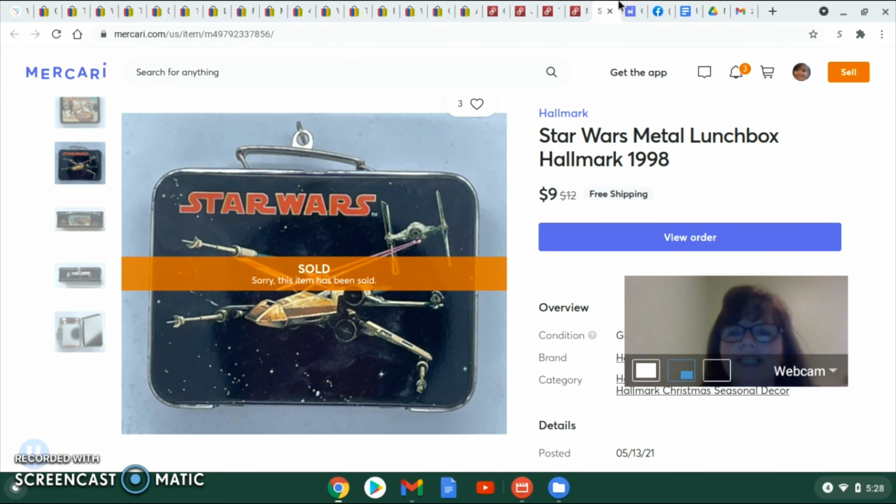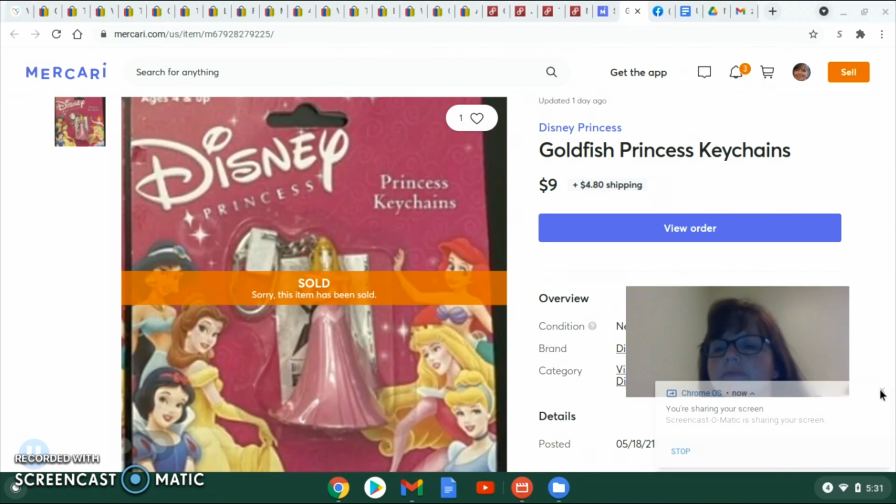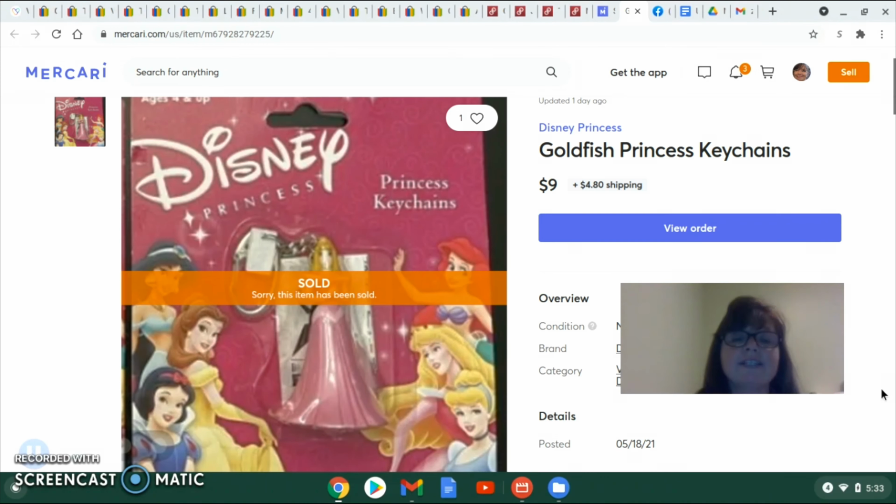And then my last item on Mercari is this lot of 2 Disney Princess keychains. I picked up a lot of 4 of these new old stock in the package Disney Princess keychains at an estate sale 5 months ago for $1/4 a piece. I put them all together in a lot for $18 plus shipping. So the buyer, who is named Goldfish, hence the name of the title, asked if I would consider just sending her Snow White and Sleeping Beauty.